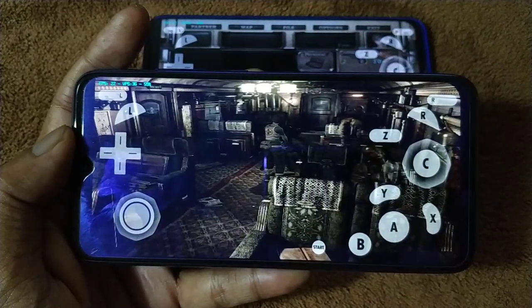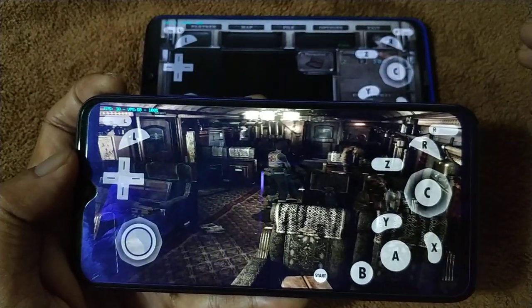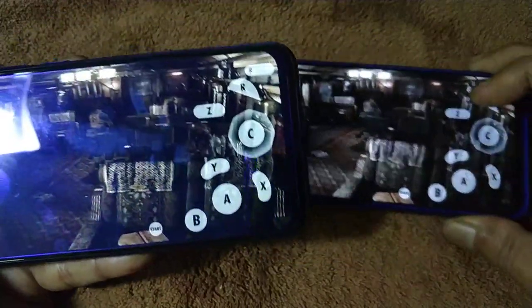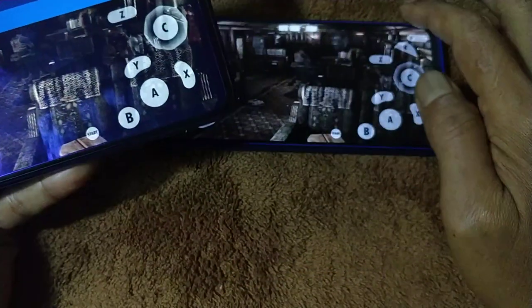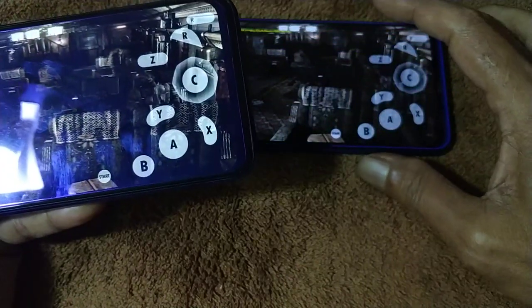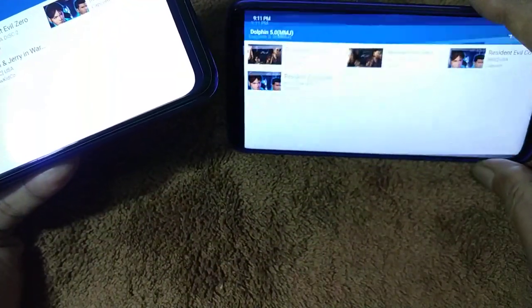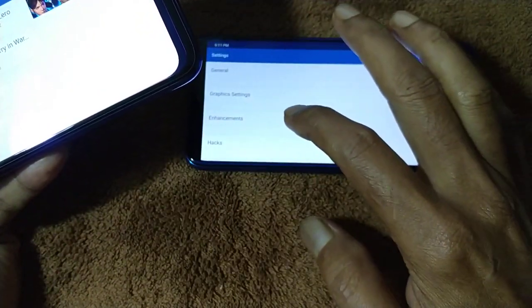Note 7 is better, I think. 30 frames. Right now 30 frames. More or less. Guess 7 again. Why don't we increase to 3x the rendering resolution?